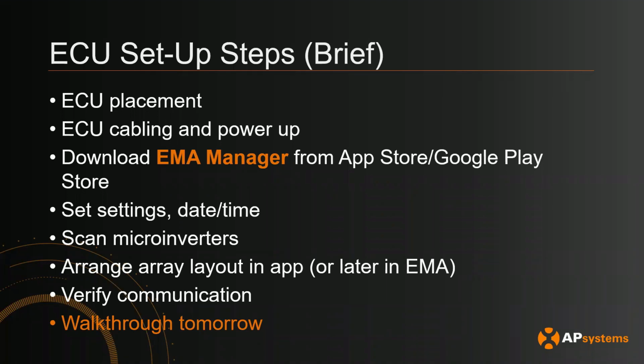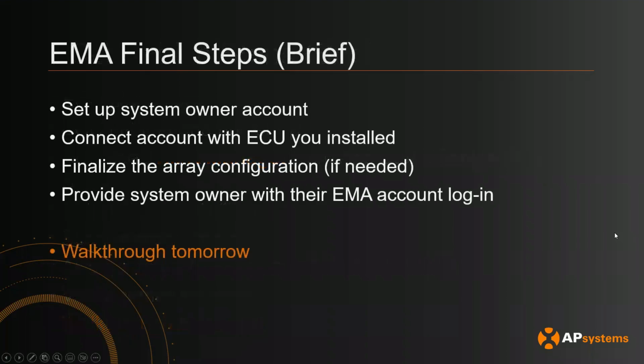And we'll be covering this list of setup steps in detail in our training tomorrow. But we just wanted to give you a brief highlight of what those next steps look like. Right. You set up your account so that they can have access. And then you could finalize the array leader. You just set up something minimal there so that you can take a look at communication, connections, and so on.